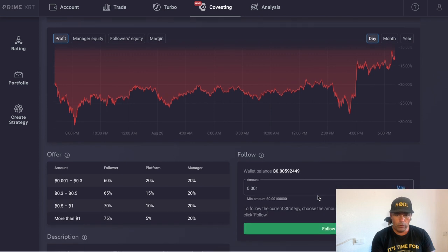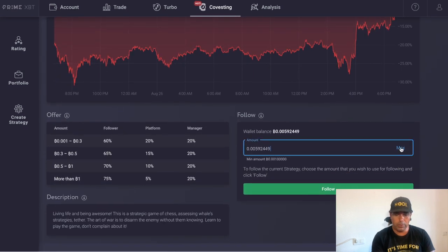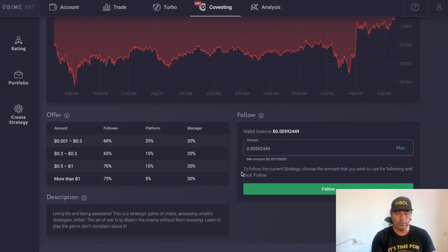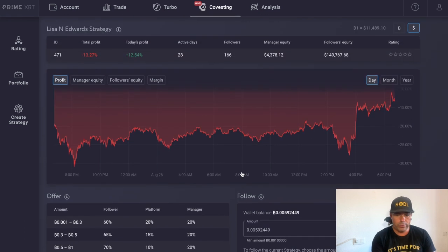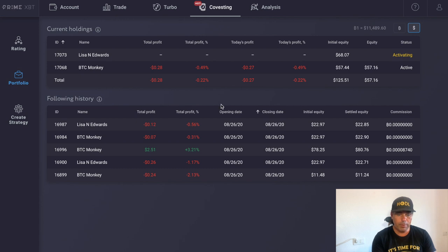So also with Lisa, I'm going to copy trade her trades with the max amount, so I'm maxed out, and I'm going to follow her. I'm going to confirm that I'm going to copy trade Lisa, and then I will see in my portfolio here at the left that I'm trying to copy trade Lisa at the moment, and I'm already copy trading BTC Monkey. Shit, I am making loss at the moment.